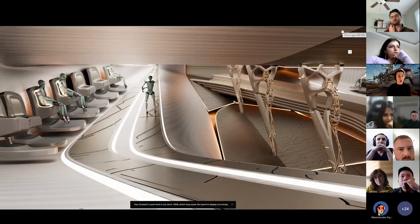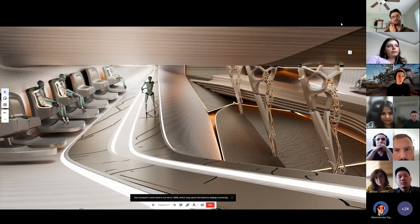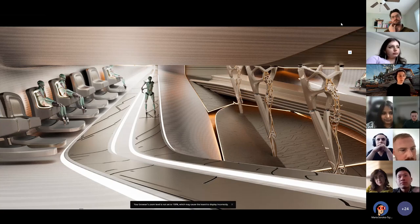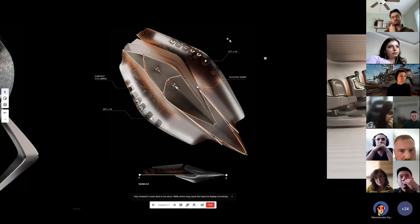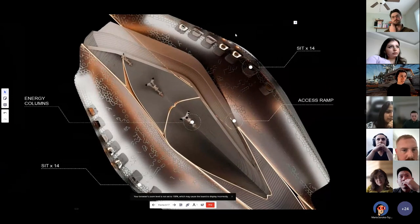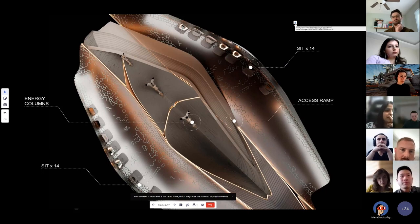The internal part of the public vehicle is a wide space that is not just used for sitting and transporting people, but also the cyborg can be recharged in body through the middle energy column. And through a section, we can see better the sitting space on the side of the vehicle, the access ramp in the middle of the vehicle, and the energy column in the middle.